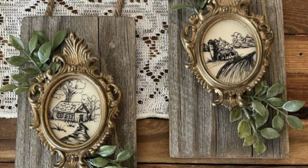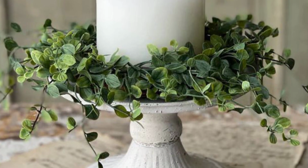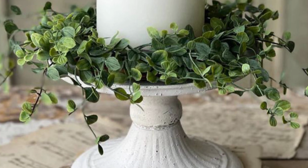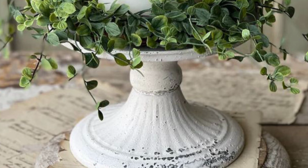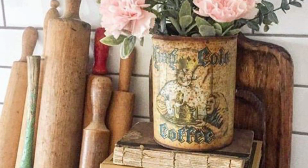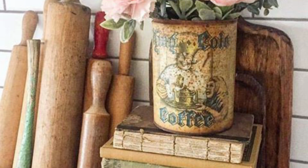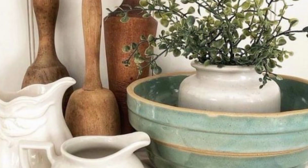Textures are also crucial in vintage rustic decor. Incorporate materials like distressed wood, worn leather, and vintage linen to add depth and interest. For example, a weathered wooden coffee table paired with a soft linen sofa creates a beautiful contrast and adds character to your space.